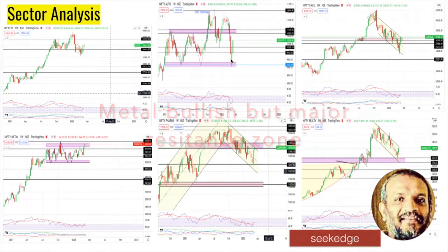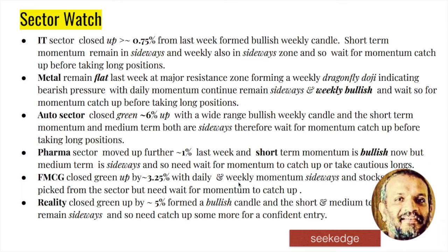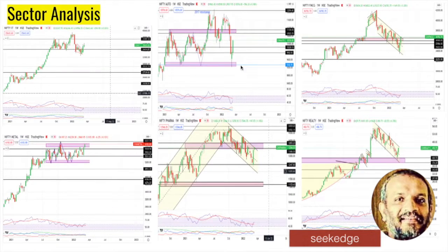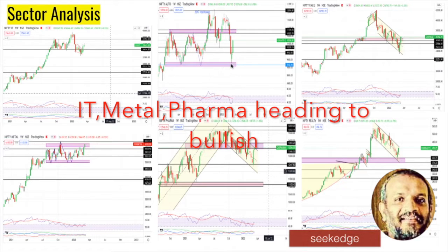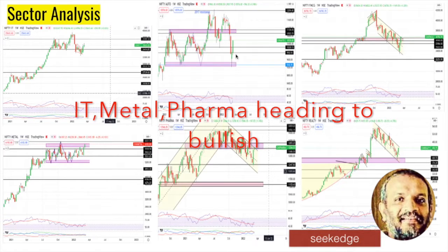It has made one of the biggest moves in the auto sector, and the realty sector. 5% move in realty, and auto has got 6% or more. Look at the bullish candle. So it seems to have made a very good comeback. After it had made a dip, you can see there is some consolidation happening, similar to metal, in auto also, and there is a big bounce up. So it's a big down move and a big recovery.